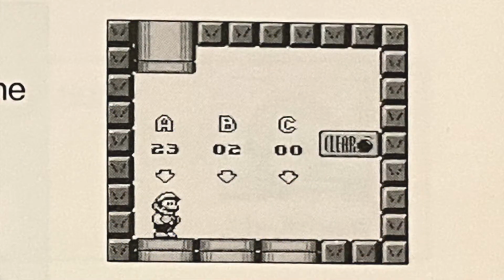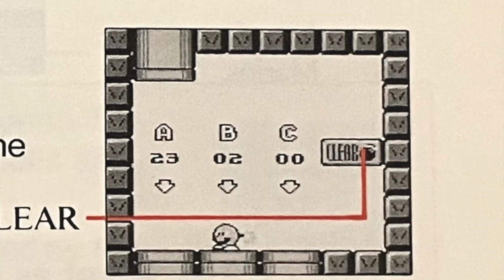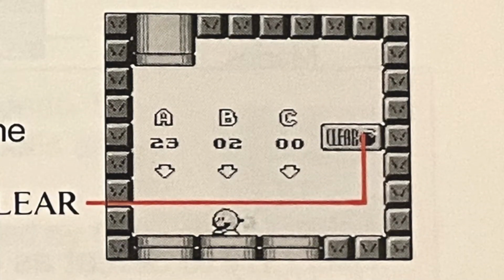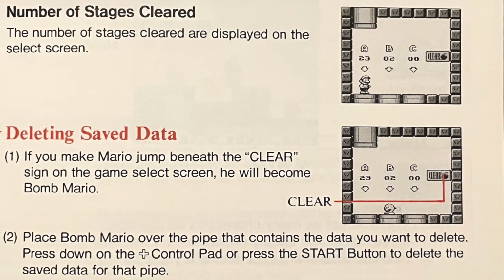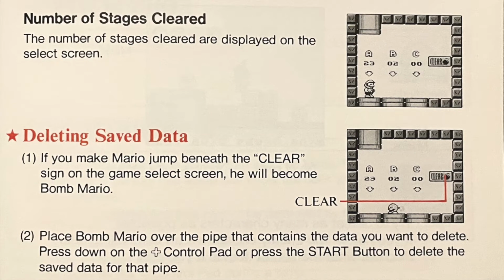The booklet also discusses Bomb Mario, which is a form Mario can take during the game's select screen to clear a file's save data. This is the only game Bomb Mario appears in, and seeing that it's only optionally done for one screen, I'd say it's gotta be one of his rarest forms. I'm kinda surprised they even gave him a name.